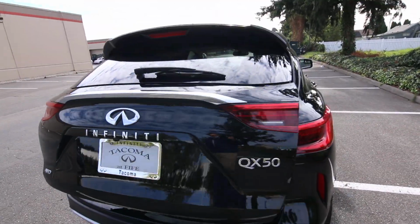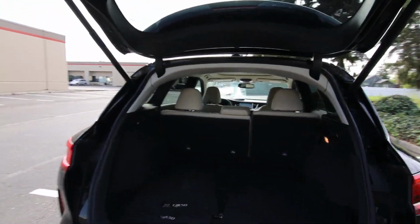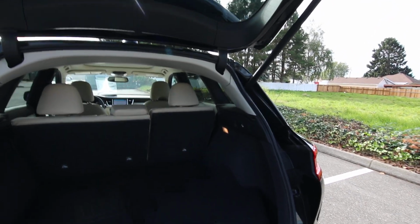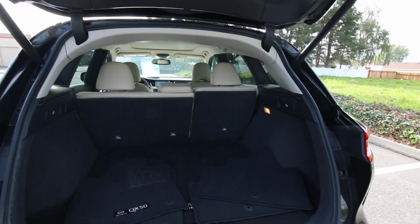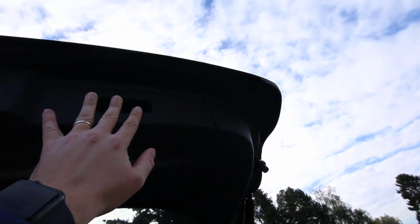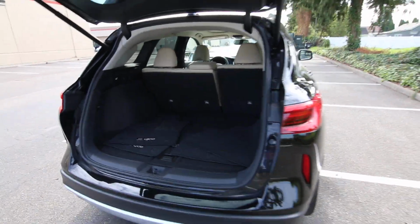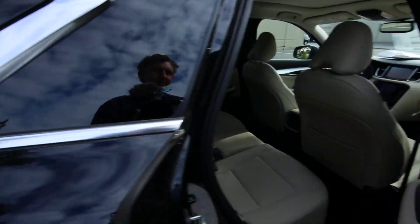You also have a power rear liftgate. This is actually the first year a power rear liftgate was available on the QX50, and surprisingly, I'm 6'2", so I don't have this issue, but I've had people looking at the older QX50 who had spouses that were shorter, and they would have a hard time reaching that tailgate because it's up pretty high. So having a power liftgate is actually important for some people. The second row seats fold pretty much flat for excellent cargo space.